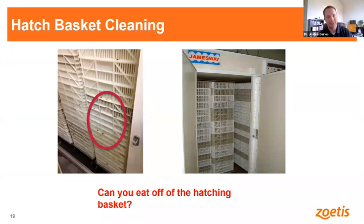Make sure they're good and clean. So here on the left, these are supposedly clean baskets, but we could see all the organic material on there, the feces. It's a lot of bacteria and a lot of place to keep them living for a period of time. And so we put this on our presentation, can you eat off of the hatching basket?